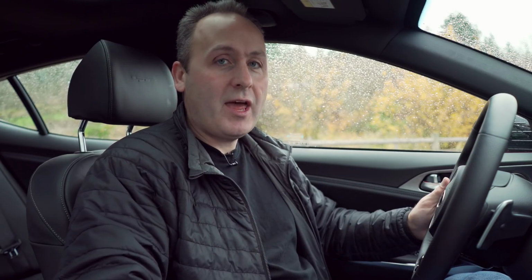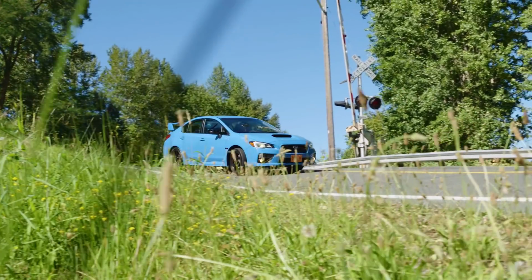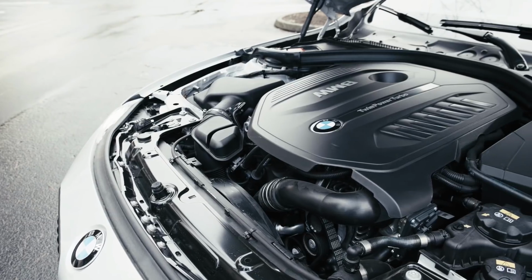But then consider how much horsepower this car puts out, 365. Yeah, that's right. It's got more power than a Subaru STI. It has more power than a BMW 3 Series 340i xDrive. It's got, well, a lot of power.